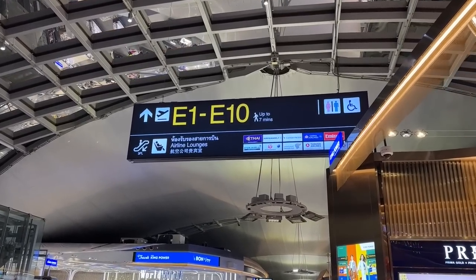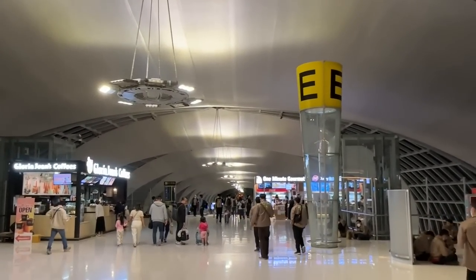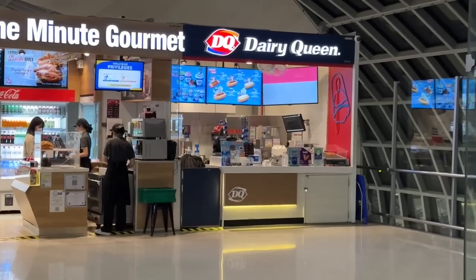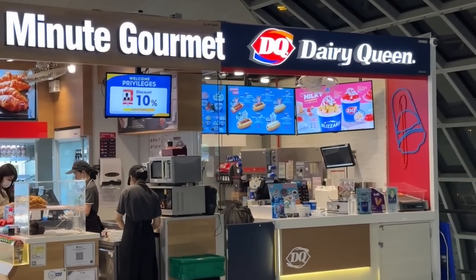We finally reached the E-gates. You can see on the sign all the different lounges that are located here. However, because I had spent so much time walking around, I didn't actually have time to go into any more lounges. Instead, I just walked past my fourth Dairy Queen of the day and down towards the E-gates.